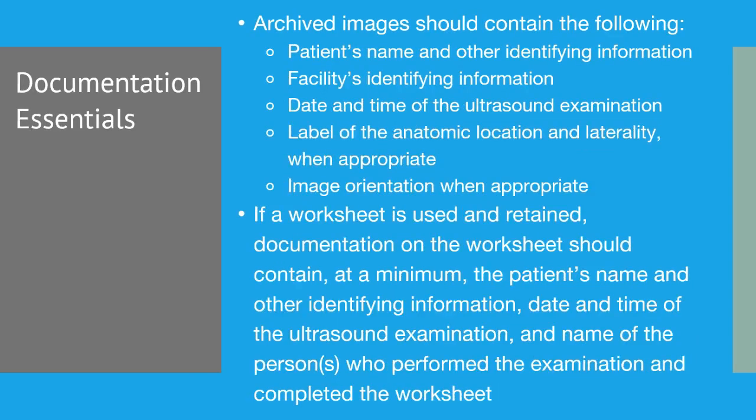You want to archive all the images, make sure you got the correct date, the facility, the time, labeling everything, orientations. You may directly put it in your chart. It may be a separate scanned thing, just depending on how your system is integrated. You may have specific worksheets and flows and expectations that your organization puts.